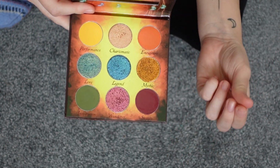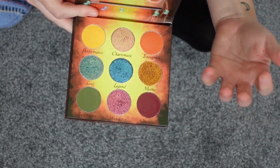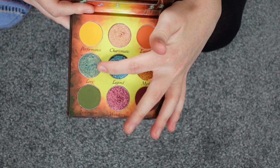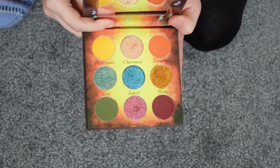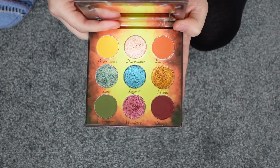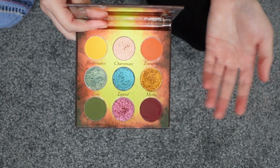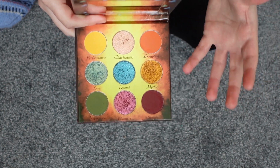Like, the base color is really pigmented, but they're still really sparkly and shimmery and intense. They're duochrome as well. This one's a multi-chrome and it is wonderful. And I find that I just love these autumnal tones and these warm tones with my hair color, because I have my hair dyed ginger. So I feel like they just work really nicely.